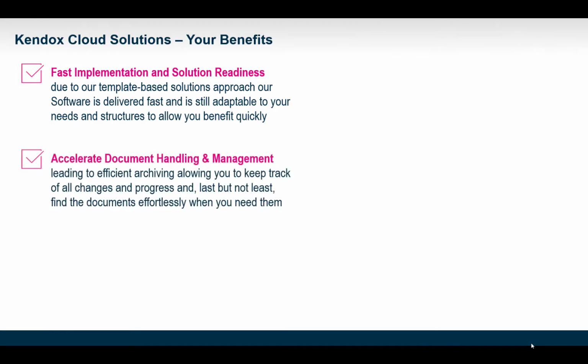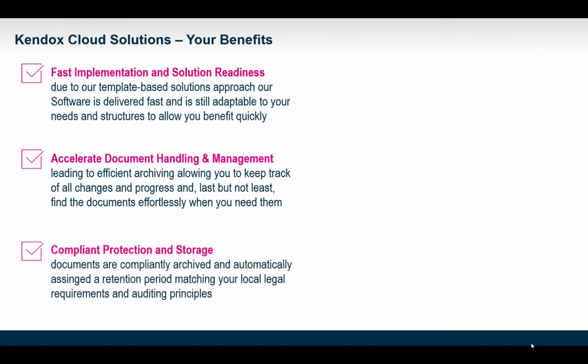Accelerate document handling and management, leading to efficient archiving, allowing you to keep track of all changes in progress and, last but not least, find the documents effortlessly when you need them. Compliant protection and storage. Documents are compliantly archived and automatically assigned a retention period, matching your local legal requirements and auditing principles.